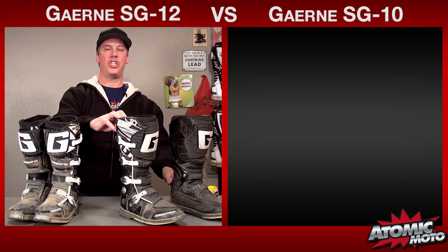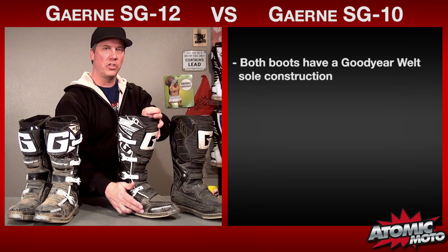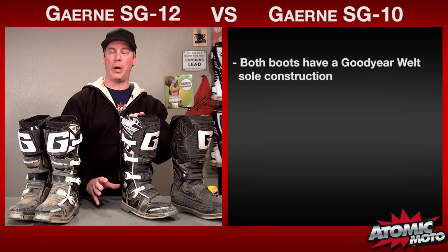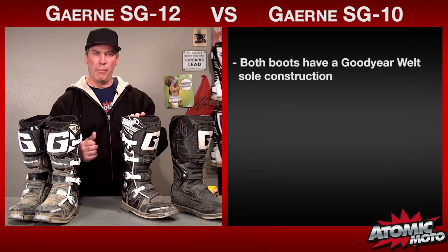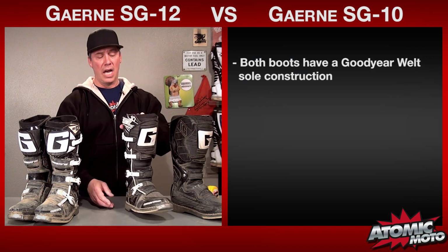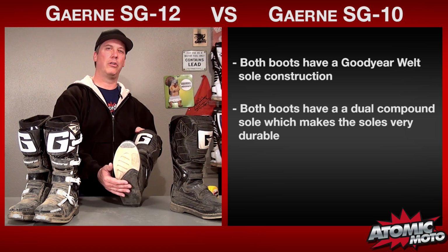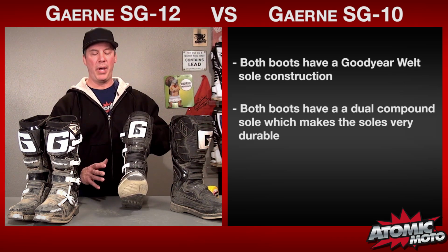The first thing that they share, starting from the bottom of the boots, is a Goodyear welt sole construction. That means that the sole is stitched on, and this is our favorite, our preferred method of sole construction. It's old school boot making. It's more rugged, more protective, more durable, and it can be resoled. The soles used on them are a dual compound and they're very, very durable. Gaerne is known for having soles that don't wear out even on sharpened pegs.